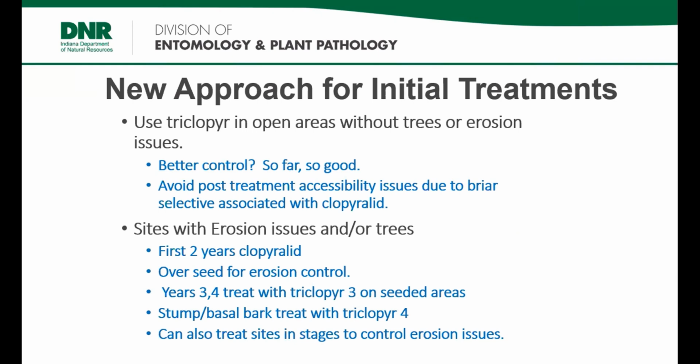Now, we are working on one very large site. That large site I had shown you in Greene County, and we are using Triclopyr out there because we sprayed it with Clopyralid for 2 years in a row and nothing happened. So it wouldn't respond to the Clopyralid at all.